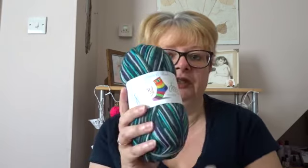It's 400 metres, 436 yards, 75% superwash wool, 25% polyamide rather. So I will be really interested, because like I say, I didn't realise that James C. Brett did a sock wool, and if they're going to sell them at £4 or £5 a ball, that is very good value, especially if you're a beginning sock knitter and you don't want to spend lots of money on expensive yarns and stuff like that. So I shall report back on how this knits up for sock yarn.